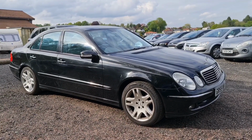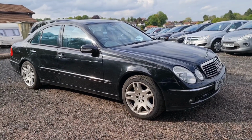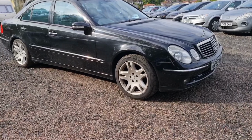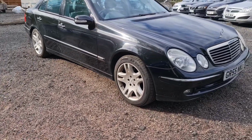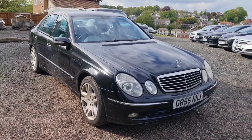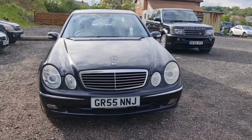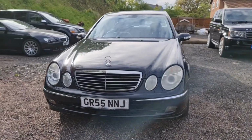So what we've got here is a 15 or nearly 16-year-old Mercedes E-Class, a Mercedes mid-range executive saloon with the mid-range V6 petrol engine. It's a very smooth operator. It's got the 5-speed automatic.